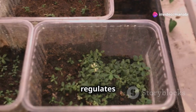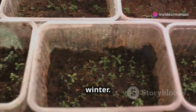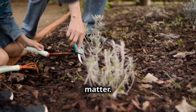It also regulates soil temperature, keeping it cooler in summer and warmer in winter. Plus, it suppresses weeds by blocking light and improves soil structure by adding organic matter.